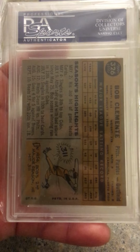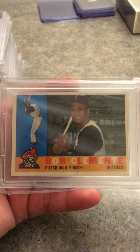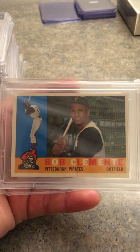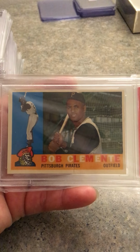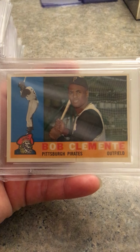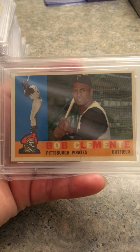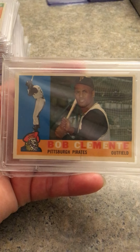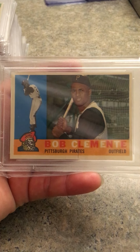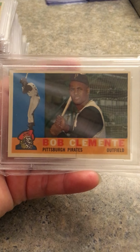Just a great card. Really, really sharp corners. Let me get you a straight on look of it here. Really, really nice corners. All the colors are really nice and bright. The only thing that might hold it back is right under the L in Clemente there. You can see there's a little print line that goes down through Pirates, down through the bottom of the card. I think that's probably the only reason why it got held back in the beginning. I may still put it back in for a regrade anyway.